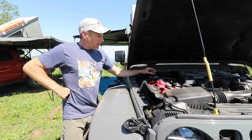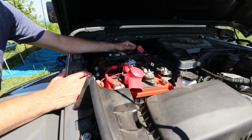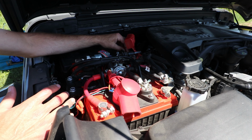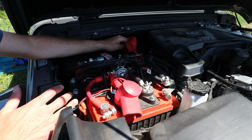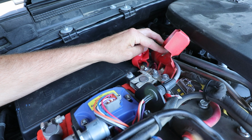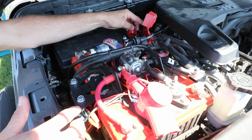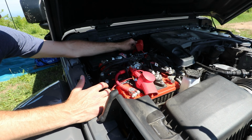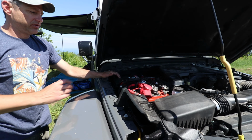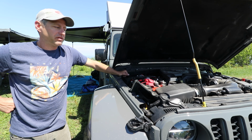The positive cable, when I did this over here, was a little bit short, and I had to bend this right here. I don't know if you can see that. So that could be designed a little bit better. The cable really needs to be a little bit longer. But other than that, it was just take my time. They had a video online that I followed, and it worked out great.